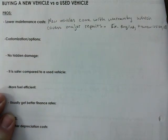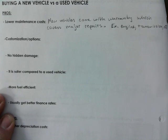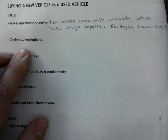I knew a lady that bought a brand new car and it has had major electrical issues. It could have even started a fire, right? Just started smelling funny, and so all the wiring behind the dashboard, all of that had to be ripped out and replaced, all covered, right?